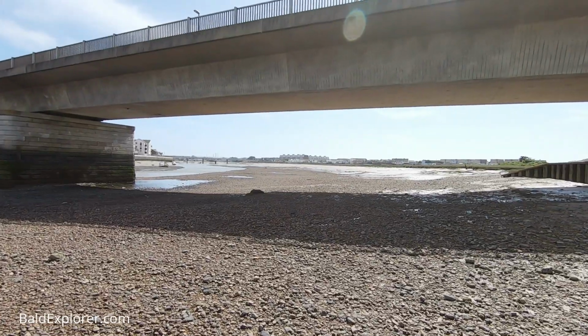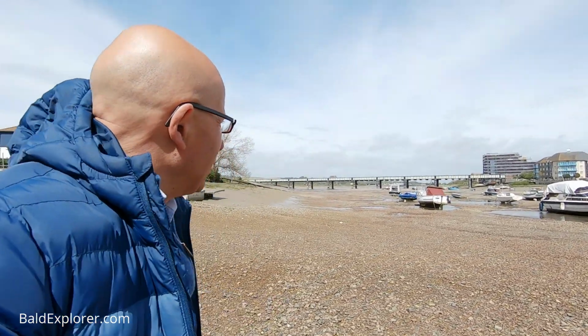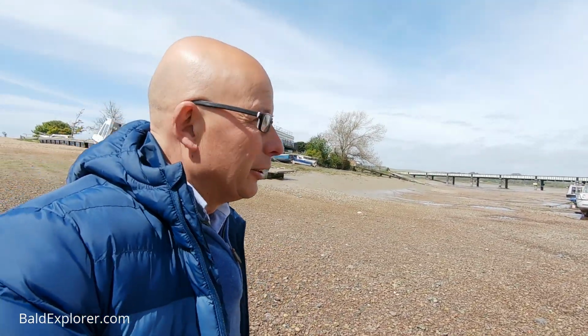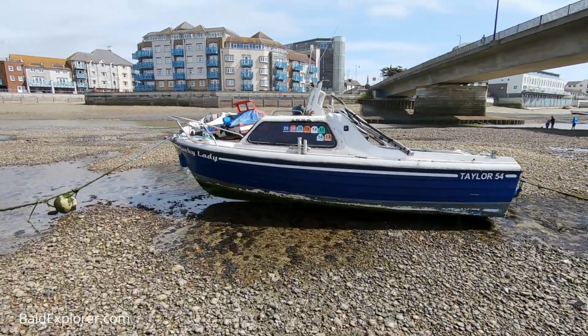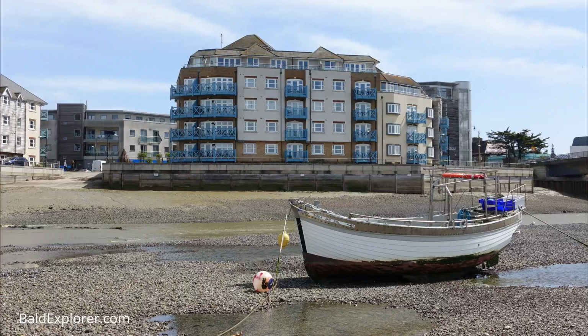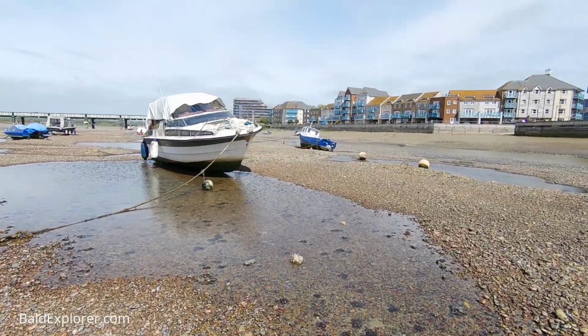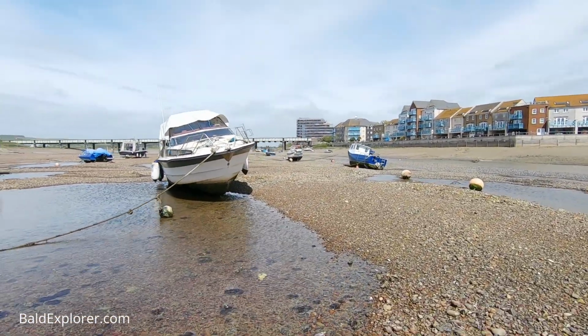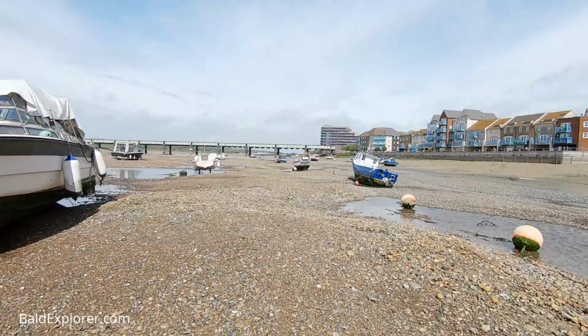But looking under the bridge this way, you can see right into Shoreham and beyond. It's quite a windy day today, but we can go and have a quick gander at some of the boats that are just lying here, which is quite unusual. This is Lucky Lady, Taylor's 54 it says, and some others on the other side to swing across here. They do look rather forlorn when they're just lying on the hard shingle here with a few of the buoys on the floor.